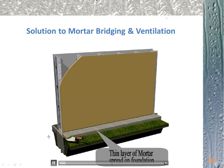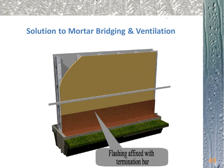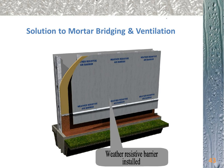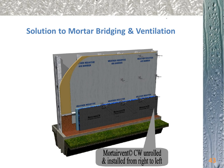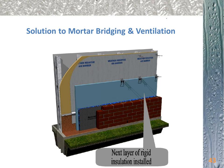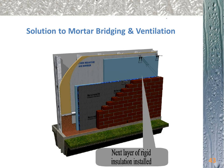When you install these types of products on the commercial side now, you put your through-wall flashing down. You want to put a termination bar over that flashing with a bead of sealant, because if you don't do that, moisture can get behind that termination bar and possibly behind the flashing. Here's your air barrier, rigid foam insulation, and you'll notice, unlike the residential side that has a mortar vent which is 39 inches wide, these are 16 inches wide, and that's because they fit in between the wall ties. It makes it a lot easier for the contractor to install. As you know, with a 90 to 95% open weave, you can easily take a 39-inch version of this and poke it through the wall ties as well.